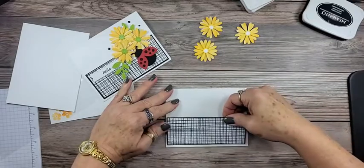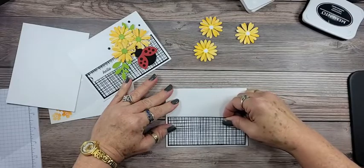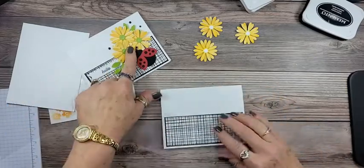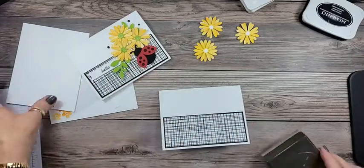And he's going to sit down here with about a 1/4 inch all the way around the bottom and the two sides. Okay, there we go. Now, we're also going to use the new bow punch with some Granny Apple Green.